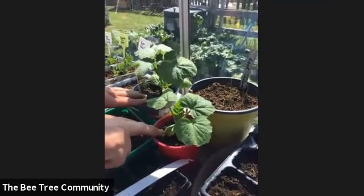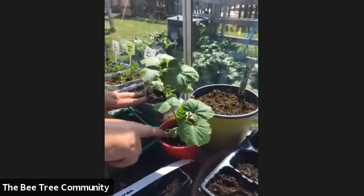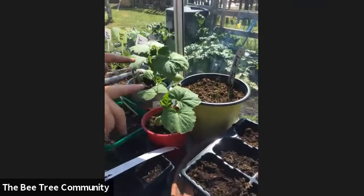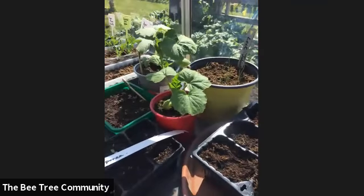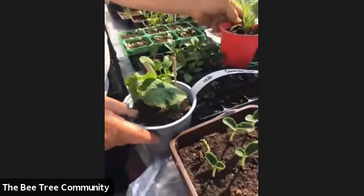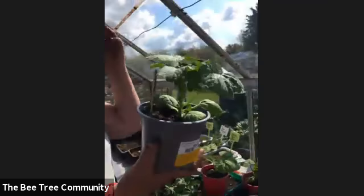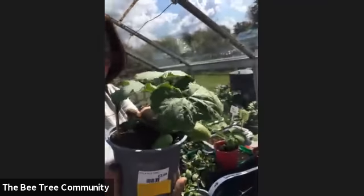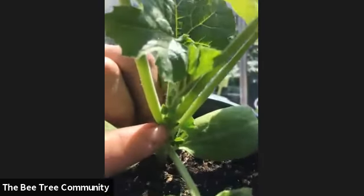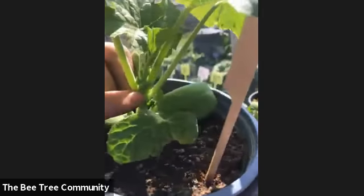So when were they planted as seeds? These were planted in March. They were planted at the same time, and look at the difference in size. Now this one has already got some tiny flowers coming on it. So I need to get this in a pot with lots of compost underneath it.